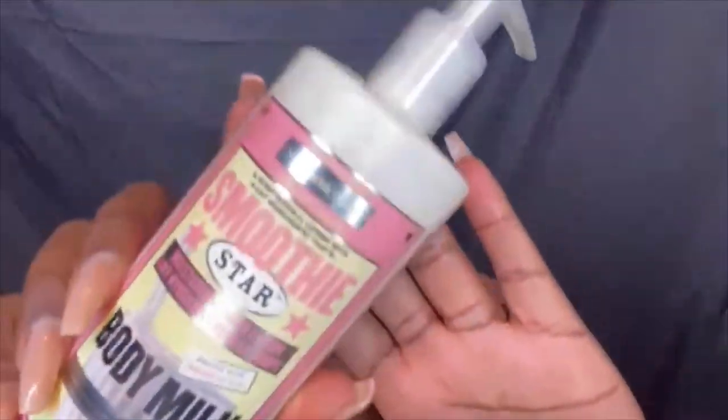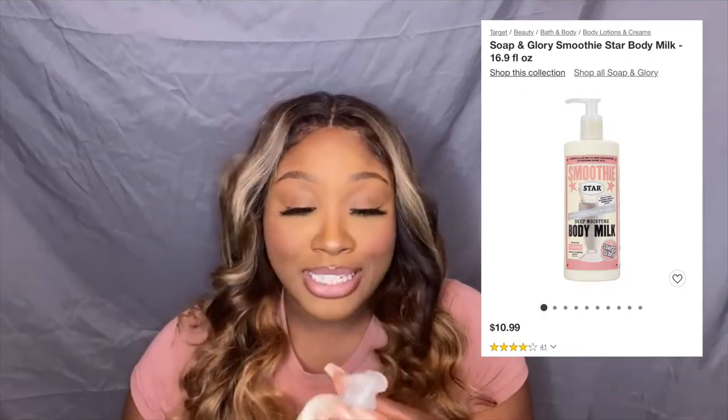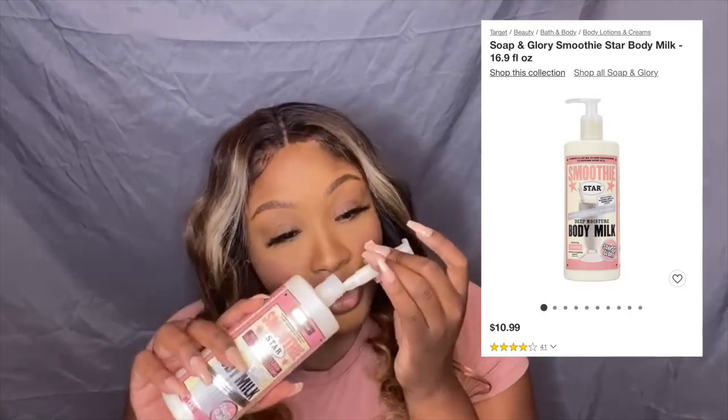There's a lot of words on here. Soap and Glory. Lotion, y'all, bomb. I just peeped that the scent is almond and vanilla. Didn't know that when I bought it. I smelled it, I said, I'm buying this. Y'all, Lord mercy, who's paying $70 for lotion? I could not see myself buying that.